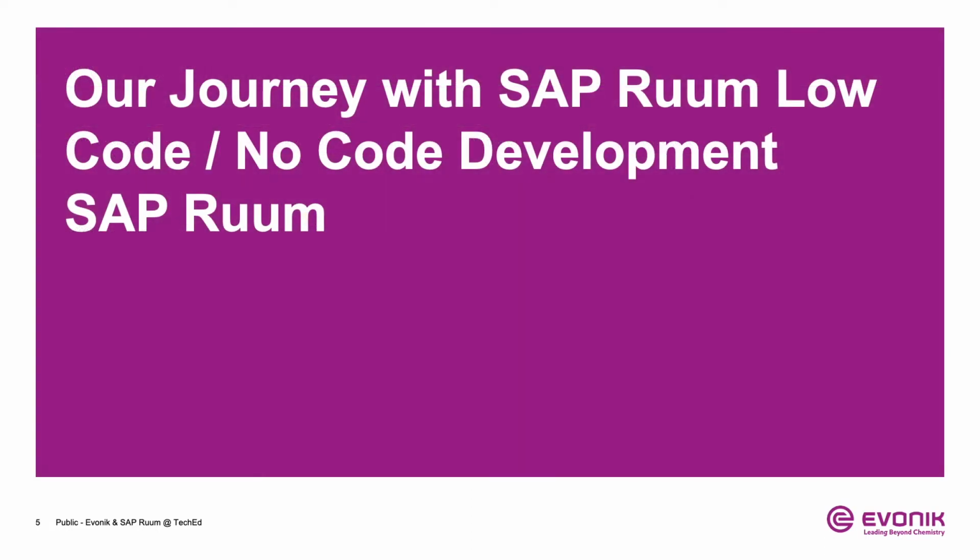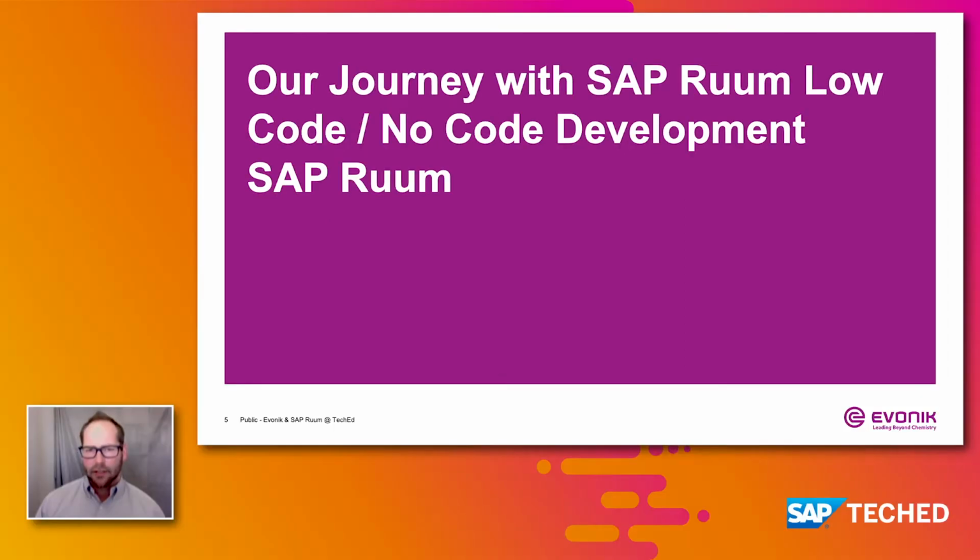That's enough about Evonik. Let's talk about our journey with SAP Ruum, on low-code and no-code development, and in general about citizen development. As you all know, we have been a big SAP customer for years, and we are at the moment moving from ECC to S/4HANA. Next to this evaluation of ERP systems, we are also seeing new impacts from the market, like low-code, no-code development platforms.